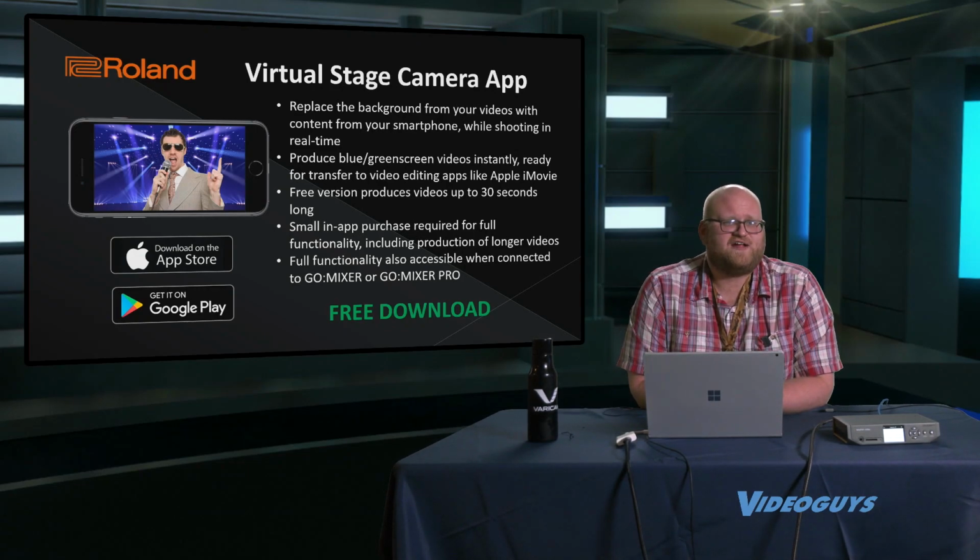However, to better expand your audiences, what better way than to go live? And Roland has a couple of different apps to help you out with that. The first one we're going to be taking a look at is the Virtual Stage Camera app.